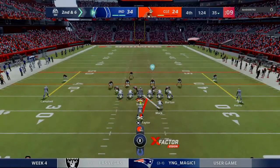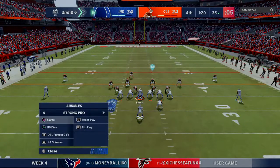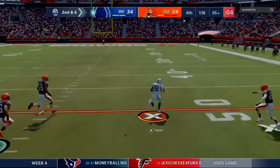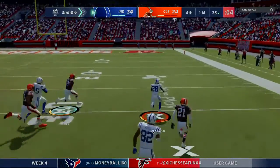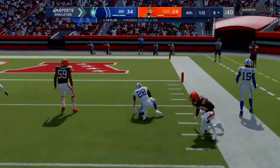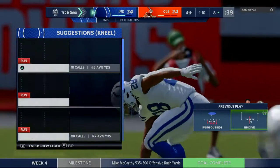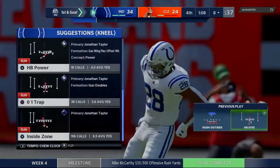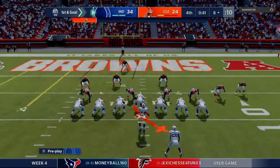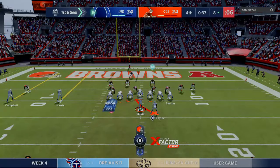Following the pickup of 4, here's 2nd and 6. They'll try and run some clock here as they keep it on the ground. And he will be taken down, but not before he gets this to the Browns' 8. A big play there for Indy. 57 yards on the ground. Well, they probably don't need to run a play here, but you wonder if they're going to be able to resist on 1st and goal.